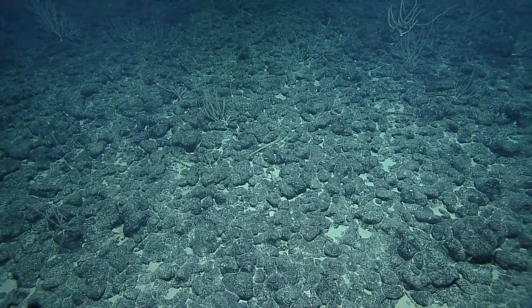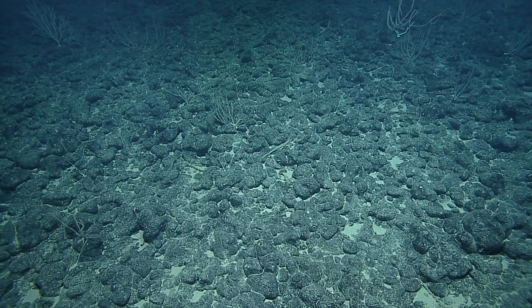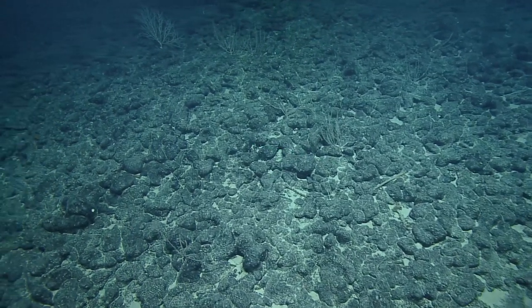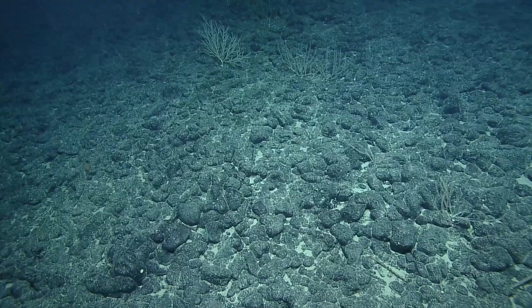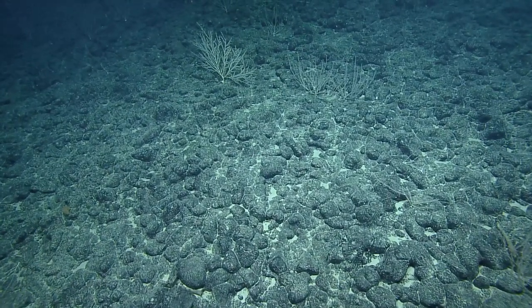So just super privileged to come out here, and particularly important to me was seeing some of the diversity of habitats out here. The deep sea corals and the sponge communities that we were able to find on some of these seamounts were just mind-blowing. To have the chance to see that for the first time was spectacular. That was a highlight for me.